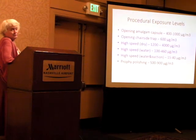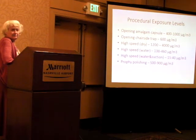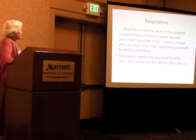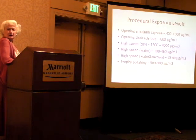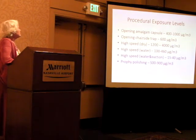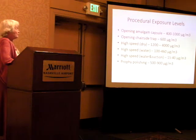So procedural exposure levels. Opening an amalgam capsule, 400 to 1,000 micrograms. Chairside trap, who would have thought? 600 micrograms. And your normal rinses are not going to take that stuff down. They are just not. High-speed drilling, if it's dry, 1,200 to 4,000. IABDM had a really nice graph out years and years ago, but it showed a lot at these levels. High speed with water, that really reduces it down a fair bit. And then high speed water and suction, 15 to 40 micrograms.